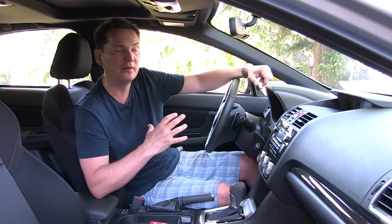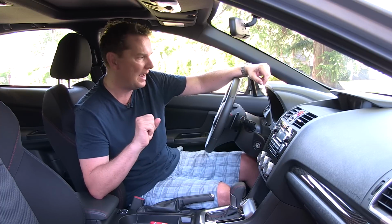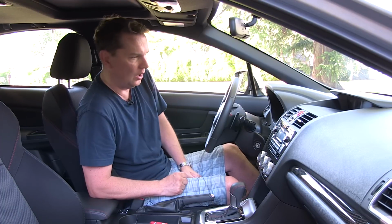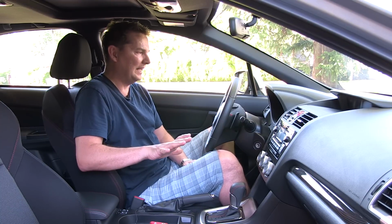Easy to get in and out of for all of the occupants. So as a car, it works pretty well. My biggest pet peeve, there's two of them actually. One is the armrest. The armrest here is so low, it's really of no use. When you're doing a long drive, it would be nice to have maybe even a fold-down armrest. That doesn't work for me.